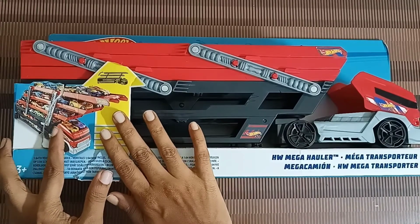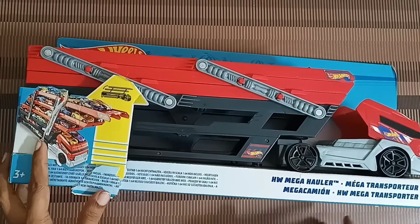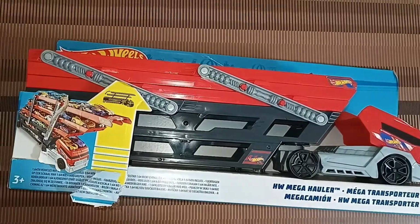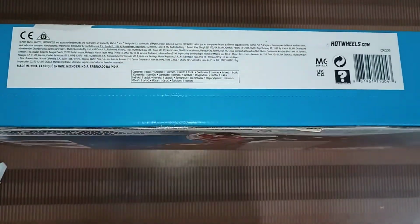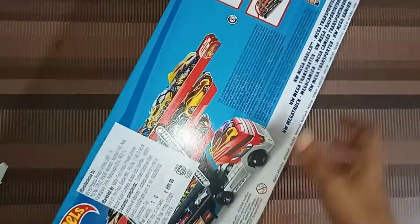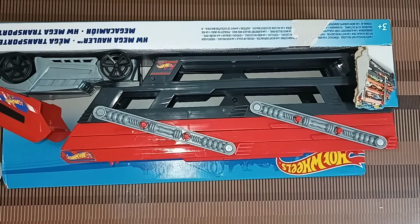I couldn't stop myself from buying this. It's a mega transporter from Hot Wheels. Let's just unbox it and open it and see. Yeah, the price is around 899 rupees only. But it's Hot Wheels, right?